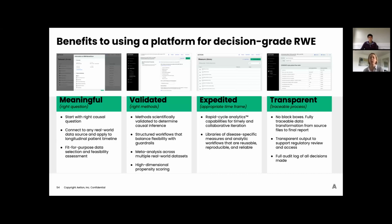A key benefit of a platform is expedited evidence. So being able to do something in real time, rapid cycle, to turn around data when needed for decision makers, taking advantage of libraries that have pre-built measures or algorithms for different diseases that may comprise the indicated population or the outcomes of interest. And these can be based on validated algorithms and are quickly reusable.